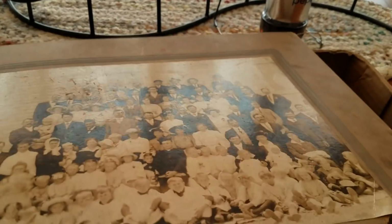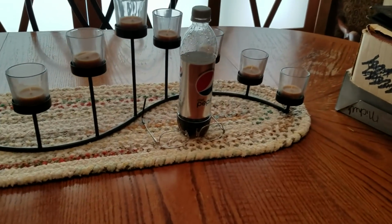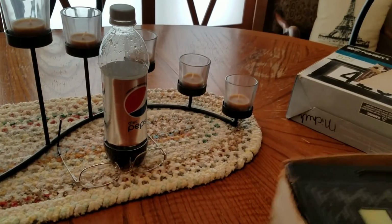Okay, here are the pictures. I'll go through these last. Let me make some room here. I'm truly organized, can you tell?